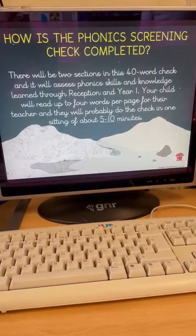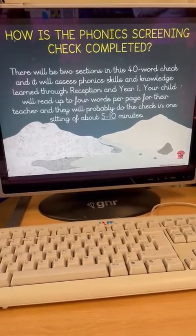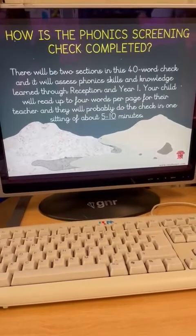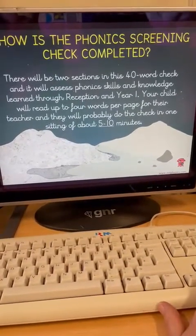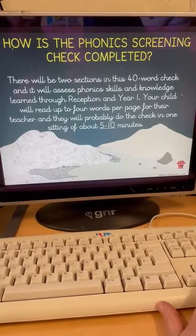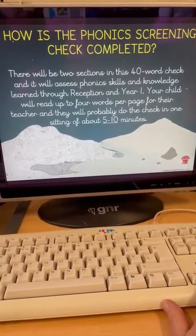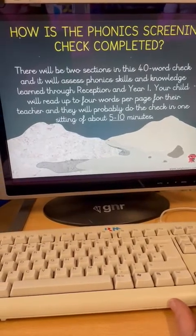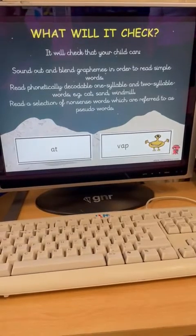When we do the check, we can do it in one go. If they're a confident reader and they just whiz through them, we just tick them off. If they need a break, we can just stop, do the first 5, come back to it later, do the next 5. We can do it over a week. It's entirely up to us and how we think they're coping with this. To be honest, the children are so used to it, they usually just go, oh yeah, I can do these, and just whiz through them.